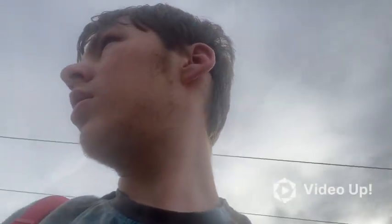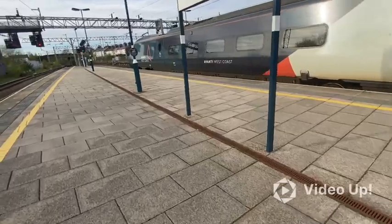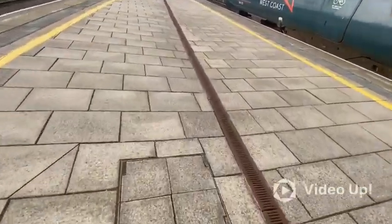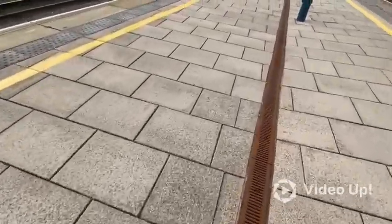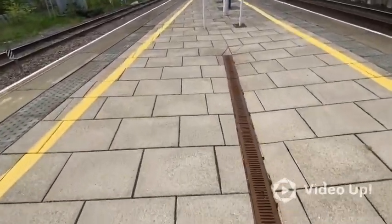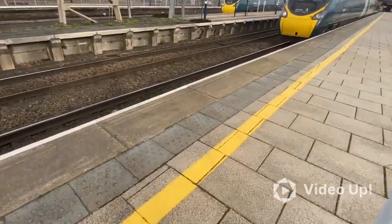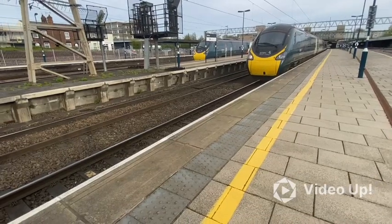Stafford has five platforms, it's an Avanti West Coast station. You also have CrossCountry and London North Western Railway. Yeah, I'm correct, this was 390157 Chadbara. The bike loading area is there. 390045 Birmingham Pride is on that service. Two Pendolinos side by side.